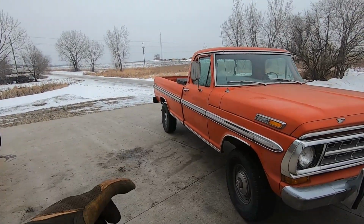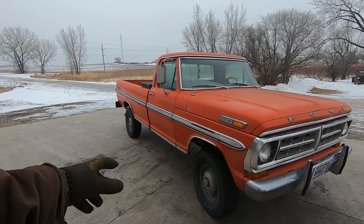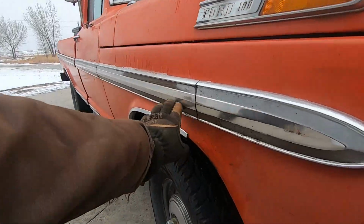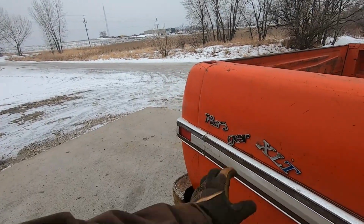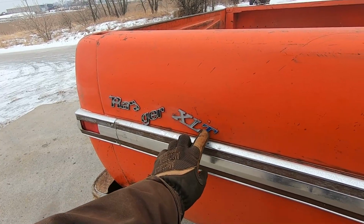So this is a Ranger XLT, which is the highest trim package. So you get all the trim around the fenders and the bottom of the doors, and then you get the wood grain right in there. Some of it's still there. And you also get these fancy, that should be red, white, and blue. There's a little white left, no red, little blue.